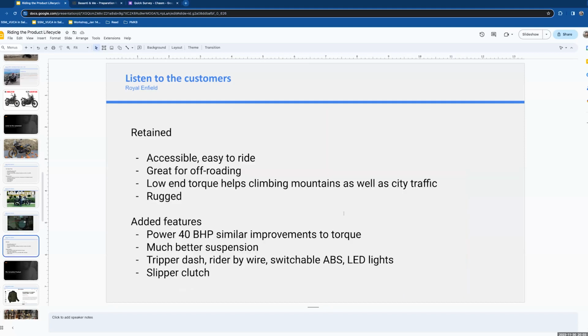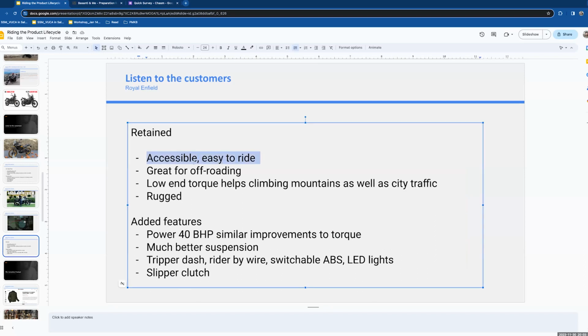So to summarize, they retained the easy to ride, accessible nature of the bike. It's still great for off-roading. It still has amazing low end torque, which will help it climb mountains as well as navigate through city traffic. It's still rugged, but now the power is almost double, 40 bhp. Much better suspension. They have very interesting fancy features. It supports Google Maps in its dashboard. It's a full digital dash. They've added ride-by-wire, switchable ABS, all LED lights. And they have added a slipper clutch, which is much lighter on the hand, so much easier for customers to ride.